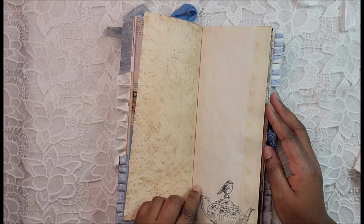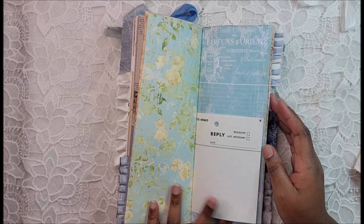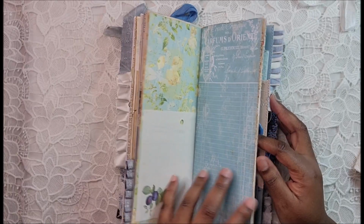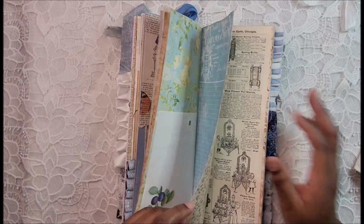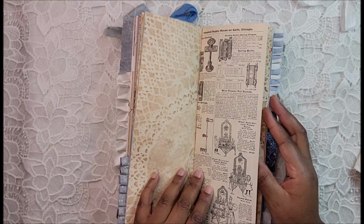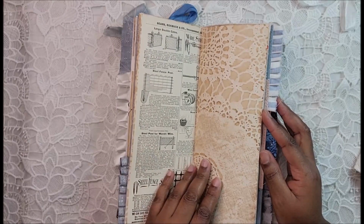It's a little teapot stamp. Vintage memo. A little washi sticker there. Did I say I used my distressing tool for some of the pages and inked them? Don't know if I said that. Sorry if I'm repeating myself. This is my second time recording this.